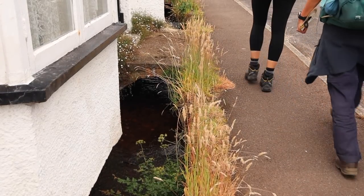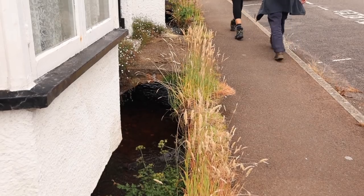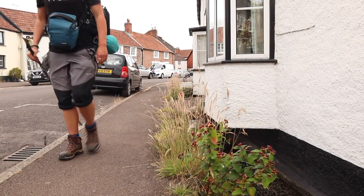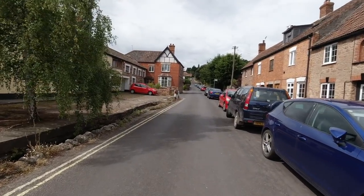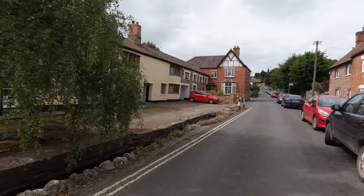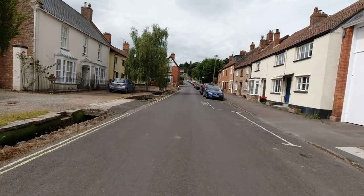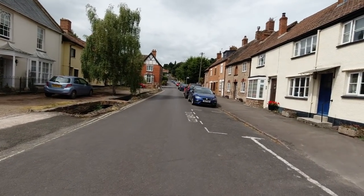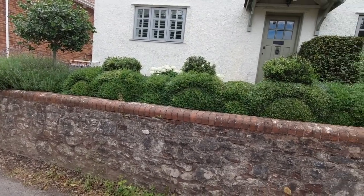Heading west through the village, we pass the remains of Nether Stowey Castle, a Norman motte and bailey, although little is visible today. We were in good spirits as we embarked on our new adventure. I love how we're just walking down the middle of the road. It's like the three of us, like, do, do, do, do. How cool is this?